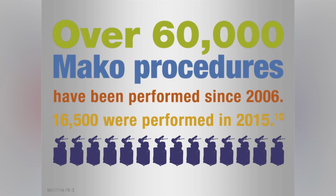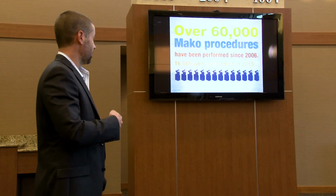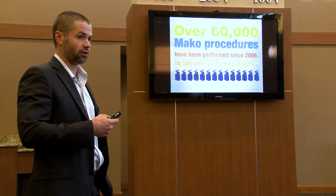We're doing lots of these. This number continues to increase. This data is old. This is from 2015. We had done 16,000 in the country they're talking about. And in 2016, I know that number has already far surpassed that.